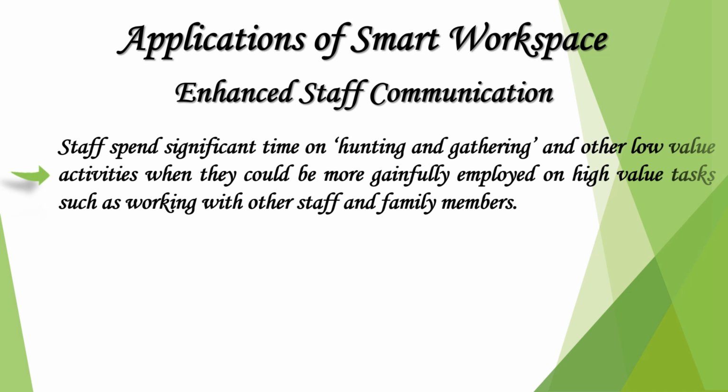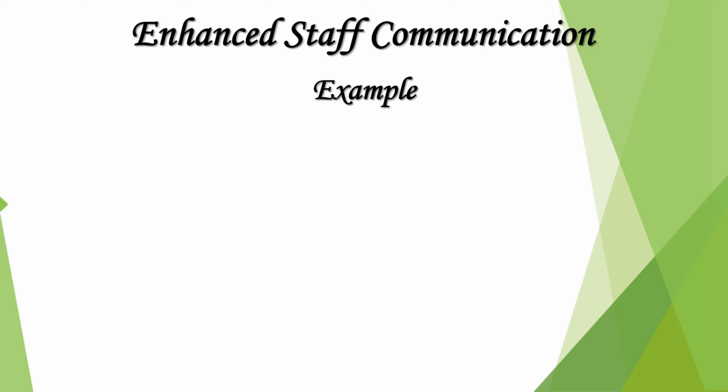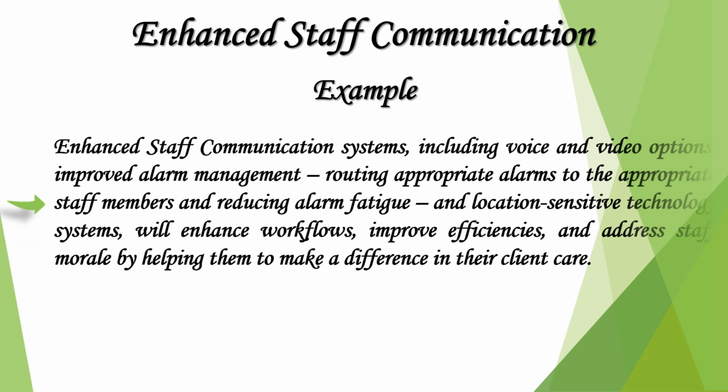Enhanced staff communication. Staff spend significant time on hunting and gathering and other low-value activities when they could be more gainfully employed on high-value tasks such as working with other staff and family members. Example: enhanced staff communication systems, including voice and video options, improved alarm management, routing appropriate alarms to the appropriate staff members and reducing alarm fatigue, and location-sensitive technology systems, will enhance workflows, improve efficiencies, and address staff morale by helping them to make a difference in their client care.